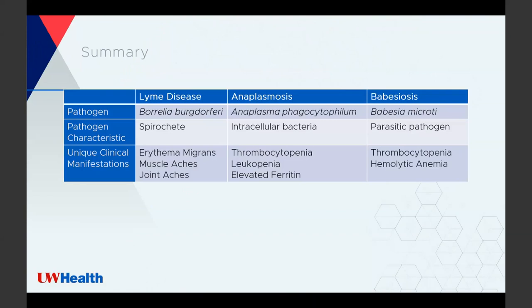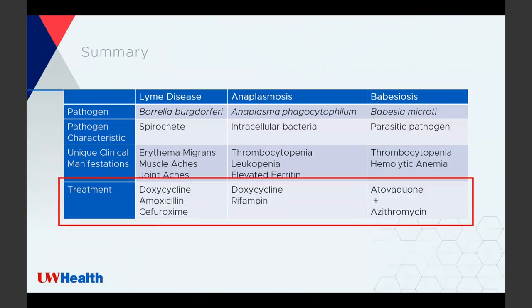All right, let's summarize the treatment plan utilizing your handy dandy summary table from before. We're now adding in treatment. So for Lyme disease, we've got doxycycline as your preferred agent and then amoxicillin and ceftriaxone. Anaplasmosis, you've got doxycycline and rifampin. And then for babesiosis, you've got atovaquone plus azithromycin. And then this will complete our summary table for today.